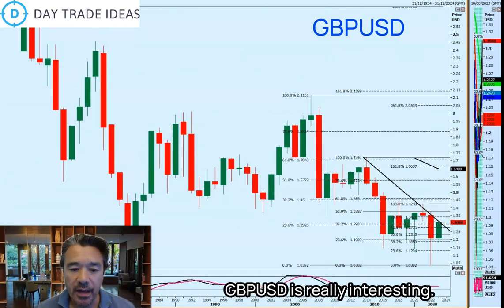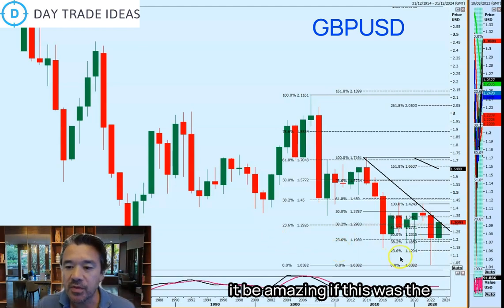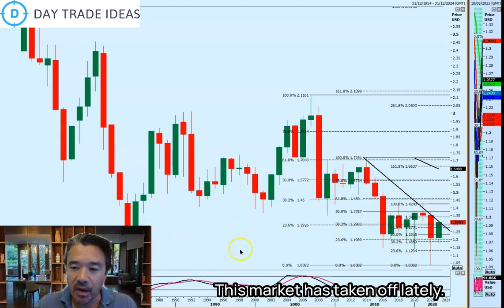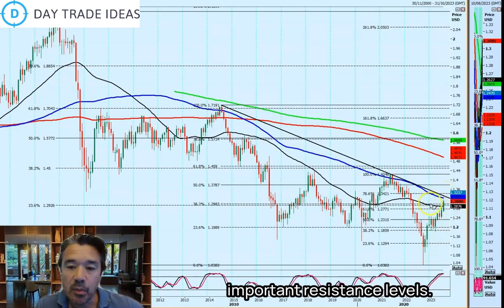Cable, the pound versus the dollar, is really interesting. When we had the Liz Truss drama and the pound collapsed, I did make a comment: wouldn't it be amazing if this was the mother of all double bottoms? And it really looks like it could be. This market has taken off lately. Look at the monthly chart for cable, really good recovery for this year. And we are about to test some important resistance levels.